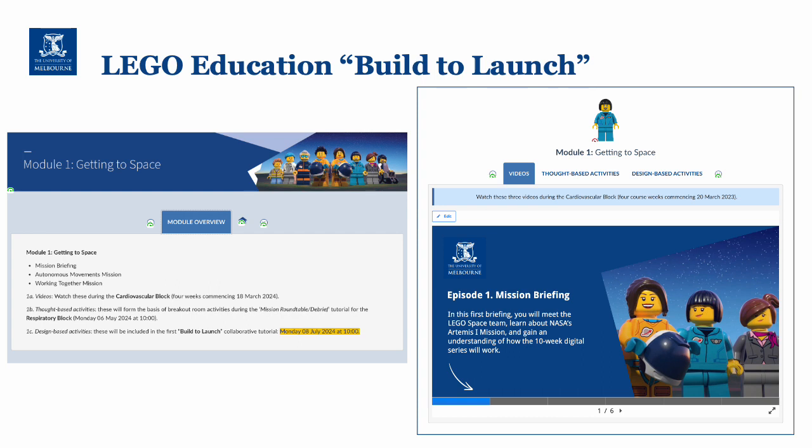This is what the Lego Build to Launch presentation looks like. So there's a module overview, and it explains how the material is going to be incorporated into your tutorials. And then there are a number of tabs for you to work through. There's the videos, which are included in Module 1. They're just short videos. And then there's some related thought-based activities, which we will work through in tutorials, and also some design-based activities for which we will have some special tutorials later in the year.